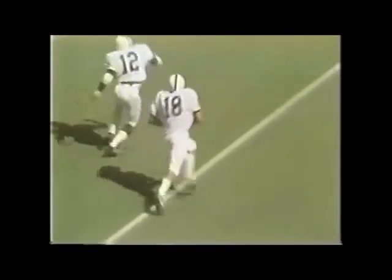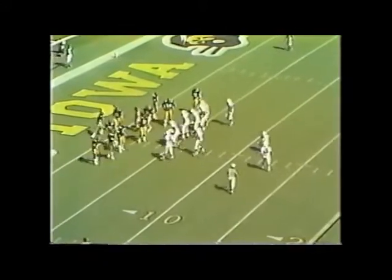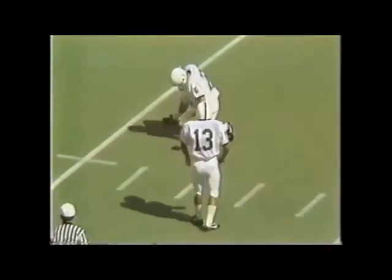Now watch this. There's two receivers who end up in the same place. It was a rollout. He had the option to run it, but this time he doesn't want to run. He throws. You see Bellamy turning up. Now watch. You see both receivers coming together. You know, that's a broken pattern. Unfortunate for Penn State, they didn't take the opportunity there to get six.